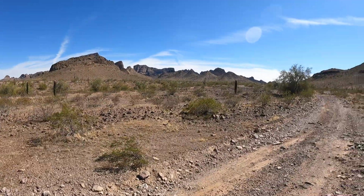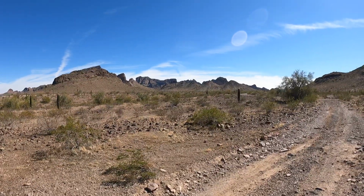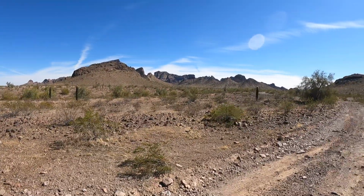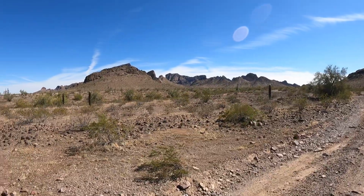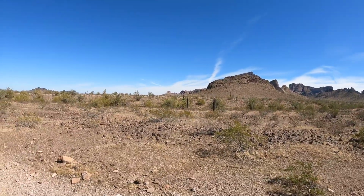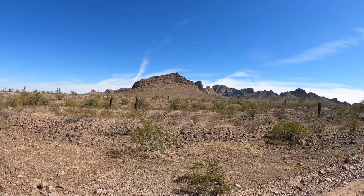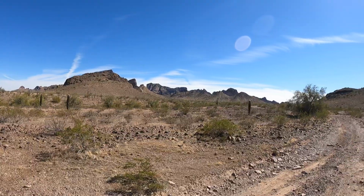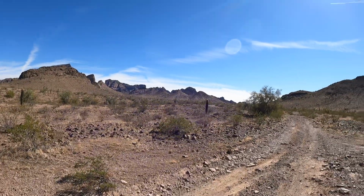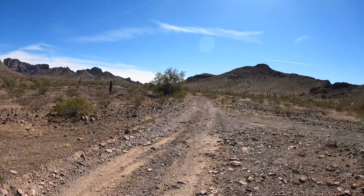I think on the other side of that, there's supposed to be great rock hounding. There's something called a fire agate, maybe, that you can find out here. It's rare. Anyway, a lot of people go rock hounding. I've seen a few people with buckets, and they're looking at the ground and walking around, probably looking for rocks. Yeah, it's a neat place. There's a lot of cactus, as you can see.